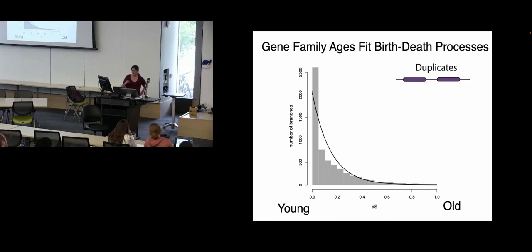So we can look at the ages of duplicate genes using a molecular clock technique. And we can look at the divergence at synonymous sites for 2 duplicate copies in the genome that are closely related. If it's been a long time since they duplicated, then you see more divergence at synonymous sites. If these duplicated yesterday, then the 2 duplicate copies should look almost identical.